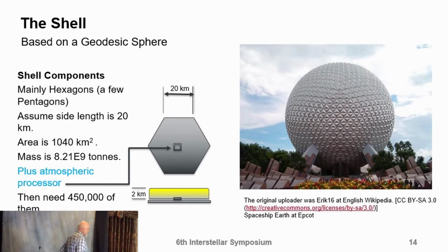The shell itself, I'm thinking, will be based on a geodesic sphere design. The shell components would essentially be hexagons. I'm assuming here, for no particular reason, that the side width is about 20 kilometers. That gives you an area of about 1,000 square kilometers. Mass is pretty big. Also, I'm including an atmospheric processor on each element. We'll talk about that a little bit longer. And in order to complete the shell, you're going to need about 450,000 of these elements.